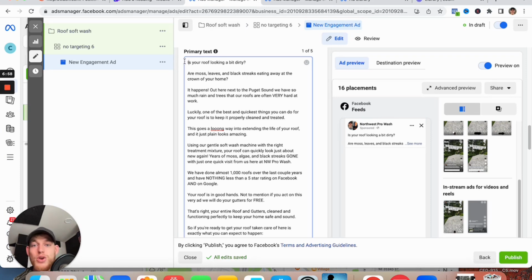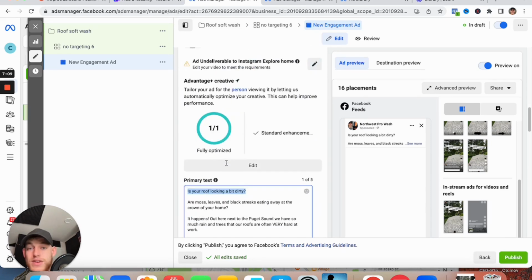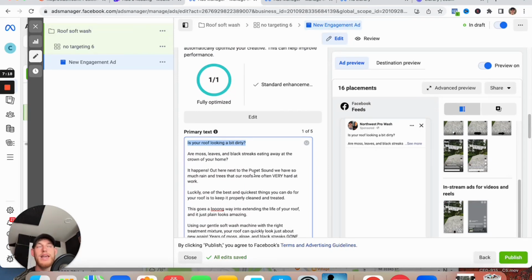Like, is your roof looking dirty? If someone is already thinking about that, it's like, oh wow, that's exactly what I need to see. And then we want to get them to read the next line. If their roof is not dirty, or they don't even have a house or a roof, they're going to immediately skip it. So it weeds people out naturally. That's a good headline. We want it to exclude some people.